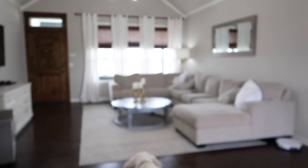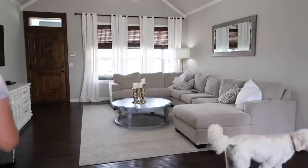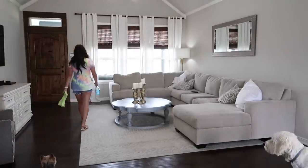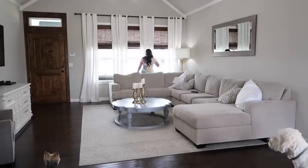The very first thing I'm gonna work on are our windows. So I wanted to show you the rag that I use from eCloth and my Jaws window cleaner. I feel like those are just the perfect pair. They clean really well for your windows or your mirrors, anything like that.